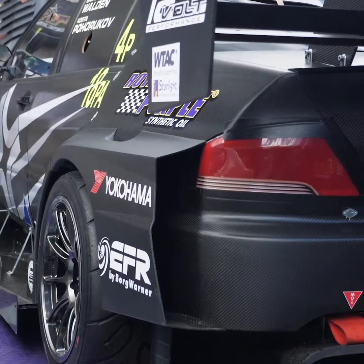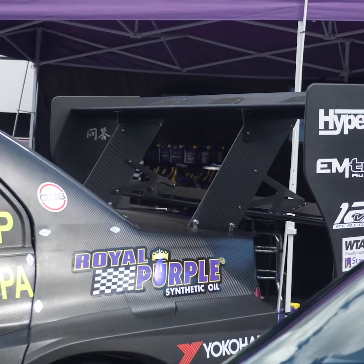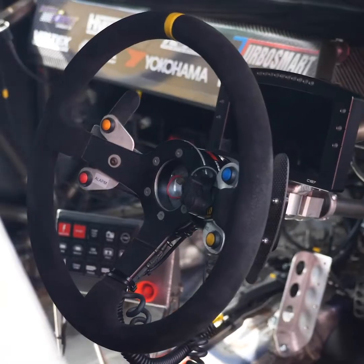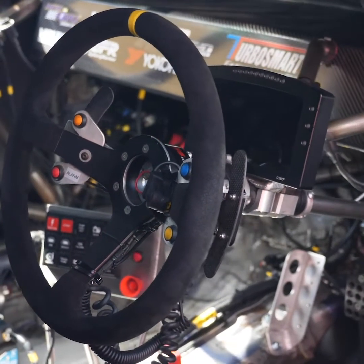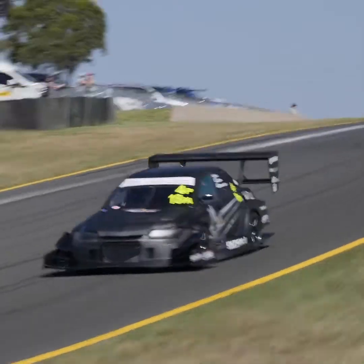It was deemed that the car wasn't repairable, and we're here with version 2.0 that's made its track debut this weekend. We're here with Trent from TM Automotive, builder of the car, to find out a little bit about what makes it so fast.